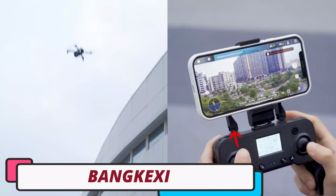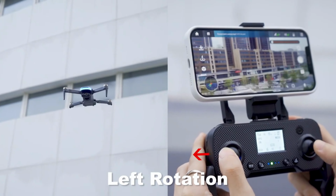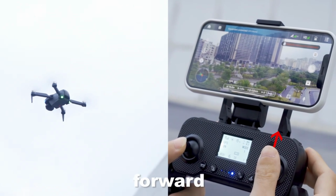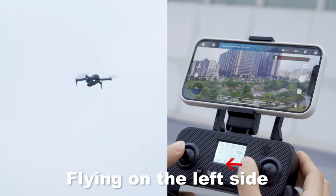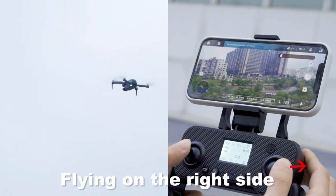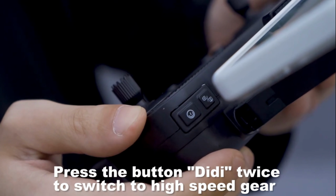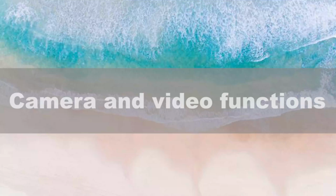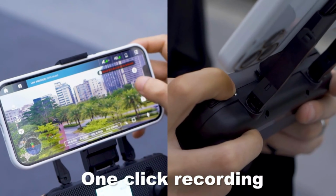Number 3. BANGKEXI GPS Drone. The BANGKEXI GPS Drone, Model S9 Ultra, is a versatile and high-performing drone suitable for all levels of expertise. It is lightweight, weighing only 140 grams, and has anti-wind capabilities rated at level 1. The drone offers a flight time of 20 to 30 minutes with a lithium battery and ergonomic controller. The 4K UHD video capture resolution ensures crystal clear footage, while the 2-axis gimbal camera mount ensures smooth and stable video. The 4-channel controller, operating in MODE 2, provides an intuitive and responsive flying experience, with GPS functionality enhancing navigation.